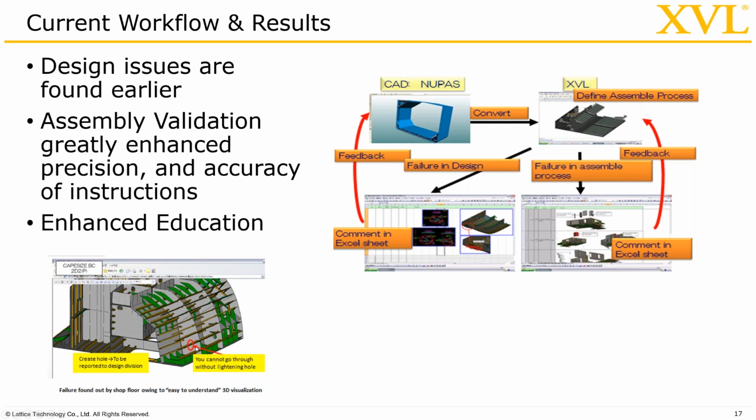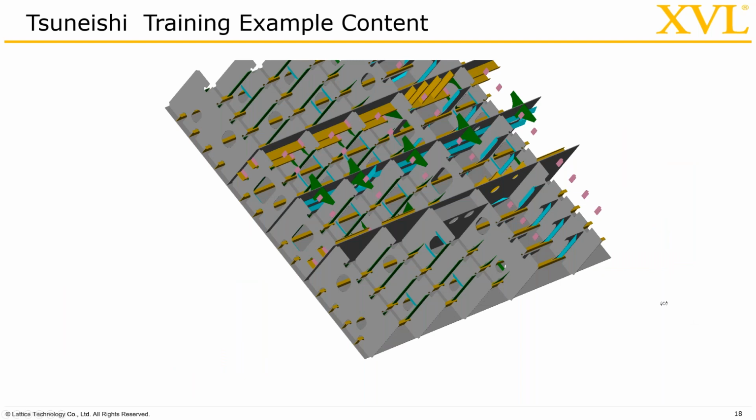So they're able to review this design in 3D as opposed to the generations before them, who were relying on 2D documents that really didn't allow unskilled workers to come in and visually understand what was going on. So with that, I want to show you a little bit of what they were able to achieve in terms of a section of the boat build. This here is actually an animation delivered in XVL of their process.